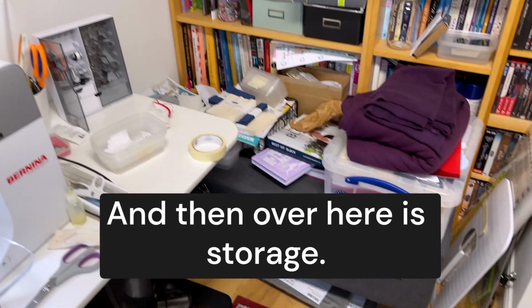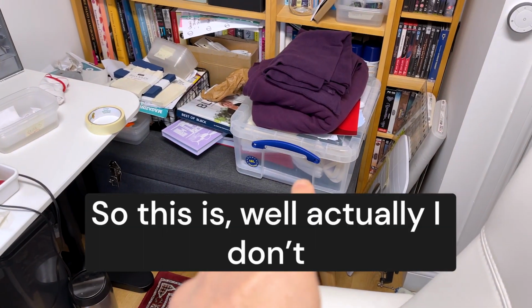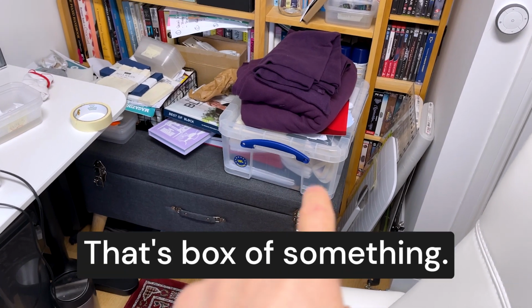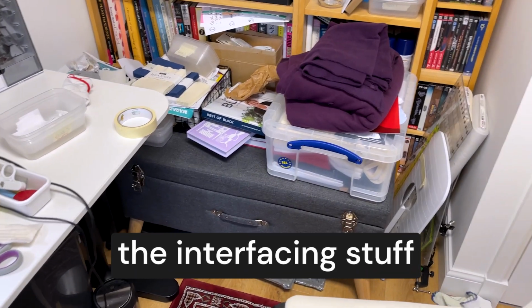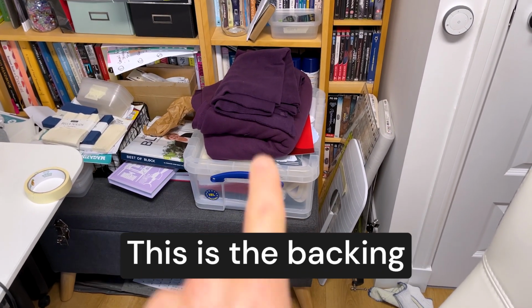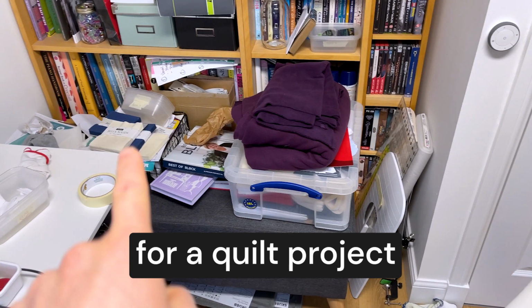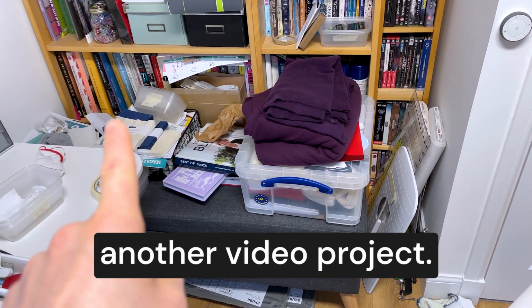And then over here is storage. So this is, well, actually I don't know what that is. That's a box of something. I know that the interfacing stuff you use to make bags is in there. And then I'm not sure what that foamy stuff is. This is the backing for a quilt project. These charm packs over here are for another video project.